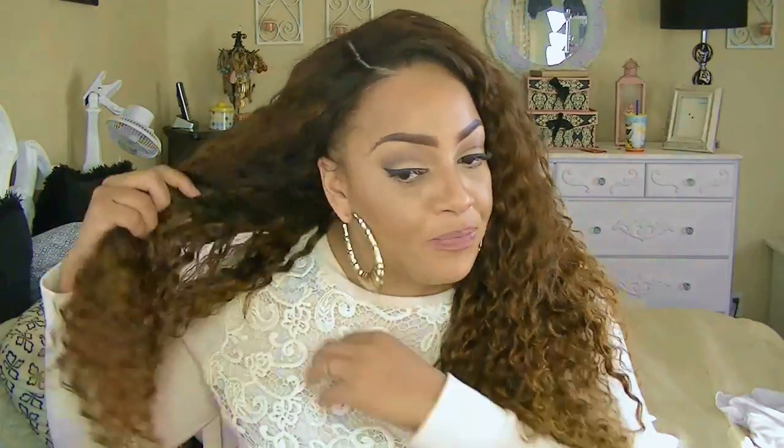The curls fell out a little bit because of the processing, but I actually really like the curls like this because I don't want them so tight. I do love the way that they loosened a little bit. And not all over. I think it was mainly the closure that loosened a little bit. But for the rest of the hair, the curls actually held kind of tight. Just a little bit loosened.